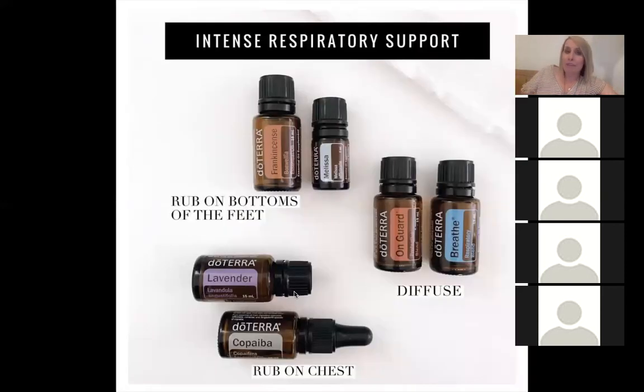So here are some of my favorites if you have intense respiratory support. I might diffuse On Guard for immune support and Breathe to open up the airways. Then I might apply oils like frankincense or melissa, that are antiviral and inflammation and immune boosting, on the bottoms of my feet. And then I might do lavender and copaiba to relax the muscles and calm me down and help me sleep better. So that's a way you can use the oils in multiple different ways, all for the same issue.